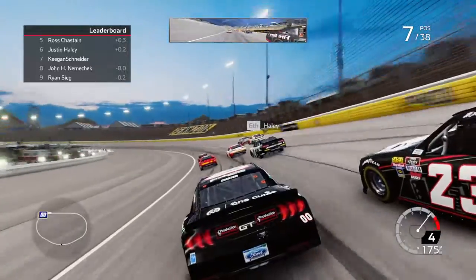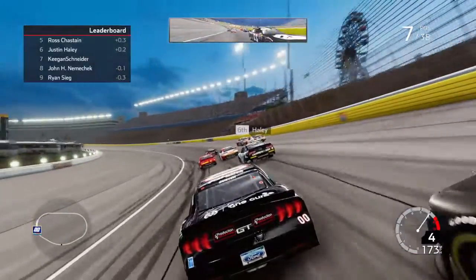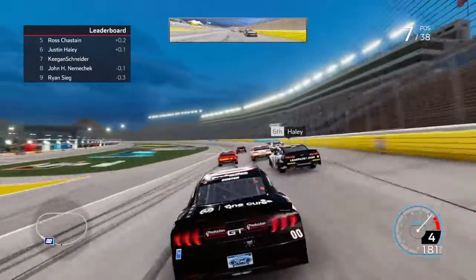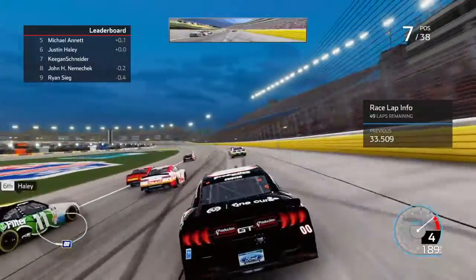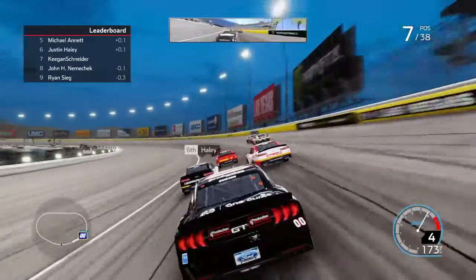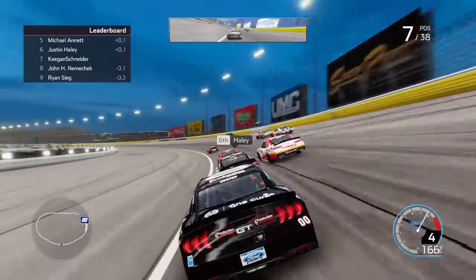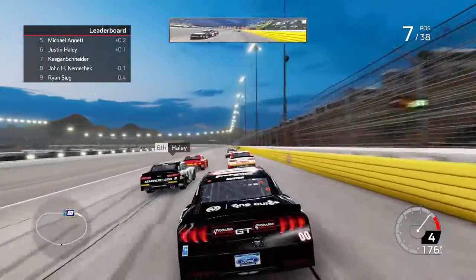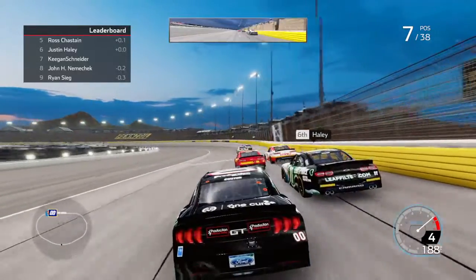Slight contact now with John Hunter Nemechek entering turns 3 and 4. But off the 4, we're going to clear him, and we're up to 7th. Looking to the top side of the track now on Justin Haley. Stay high up here. Got one peeking inside. We're back down to the bottom. We quickly go. Every lane currently blocked off. But now to the inside of Haley for 6th.